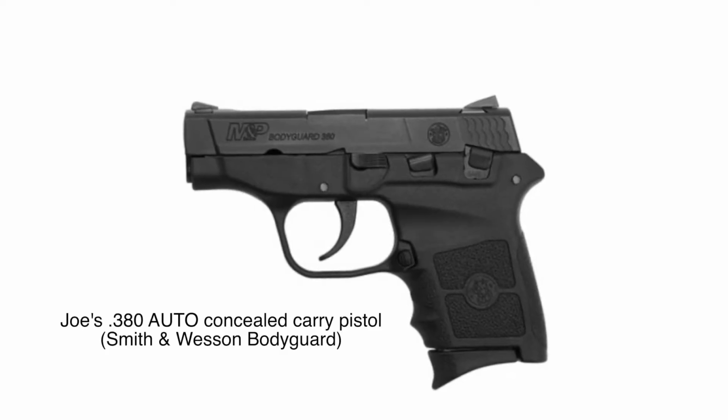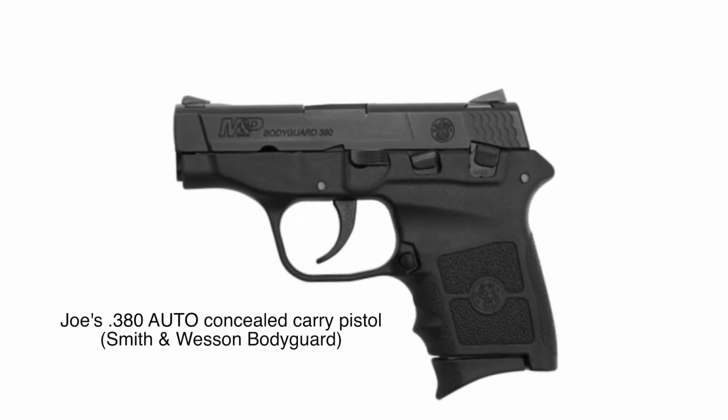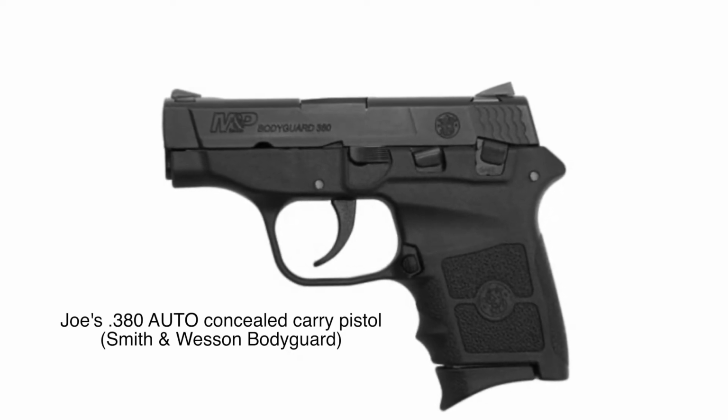And then if I'm just wearing shorts, I'm on vacation, I want to have a smaller pocket gun, and a 380 is a great pocket gun. Compared to the 9mm, yeah, it's better than a 22, I think. It's pretty close to a 9mm, so it's good enough when you need it.